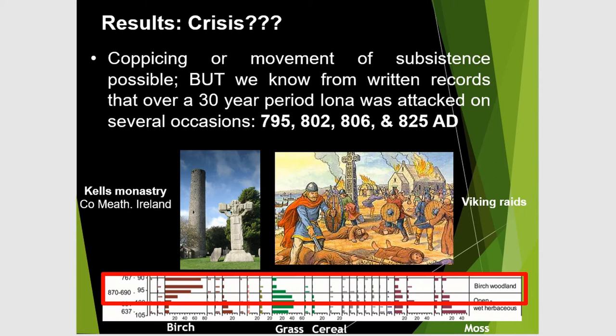But it appears that there may have been a drastic settlement decline. Boinks, in his analysis, also noticed an increase in birch, which he suggested might be associated with coppicing. So we should consider that possibility as well, but I'd like to argue that we do know from the annals that over a 30-year period, the monks were attacked on at least four occasions.